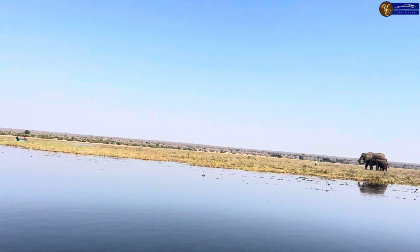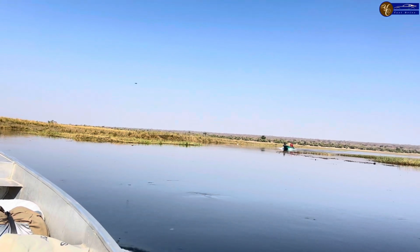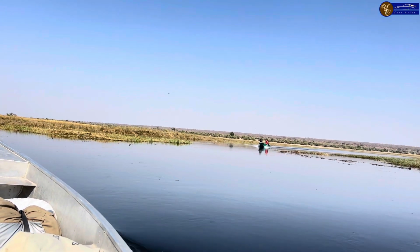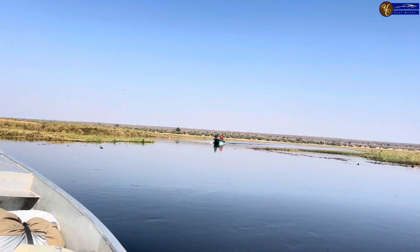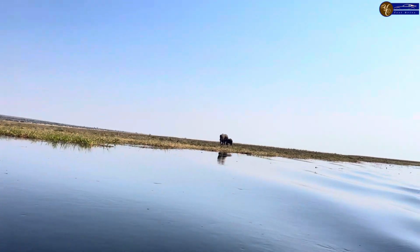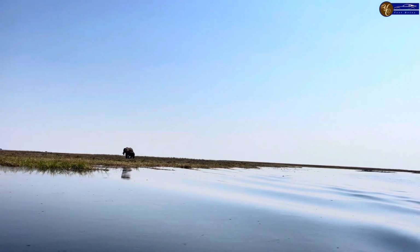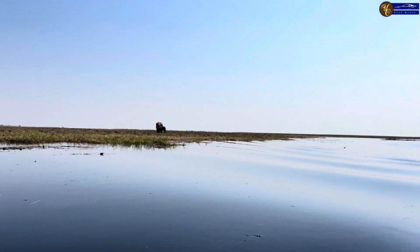We are seeing elephants like this. We are seeing the giraffes. These people are riding with a boat. And I can tell you now, they see the elephants, but not the way that someone from Europe will be surprised. It's something that people usually see.